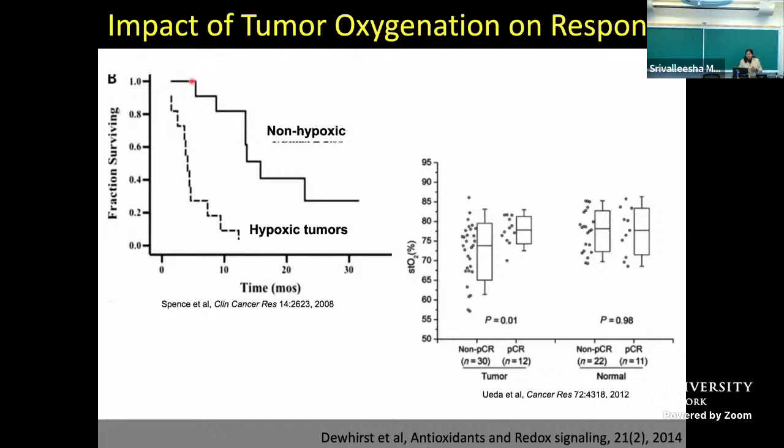Tumors that are non-hypoxic, you can actually see patients have a longer fraction of survival. In hypoxic tumors, the survival is very low. And also, if you look at blood oxygen saturation, we are very familiar with this term right now because of COVID. We used the pulse oximeter to measure our StO2. The same thing you can also measure in tumors. And you can actually see that tumors that have low oxygen saturation did not have complete response versus tumors that are highly oxygenated had very good response to treatments.